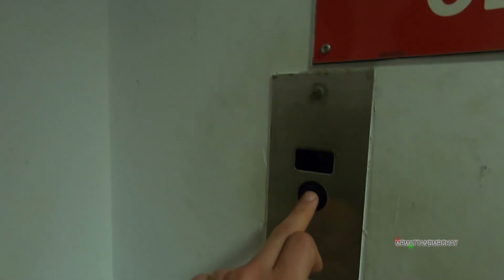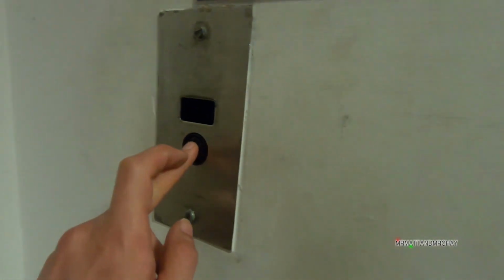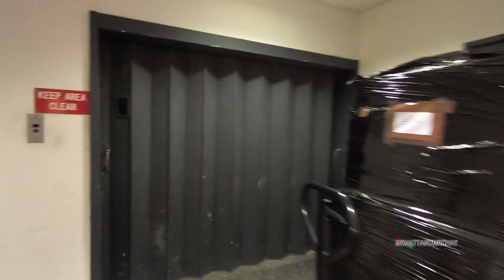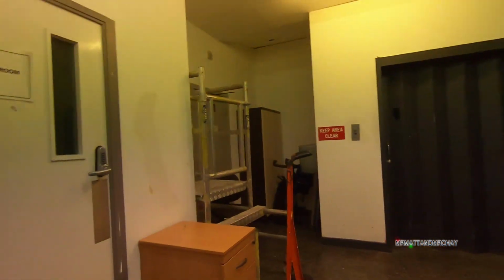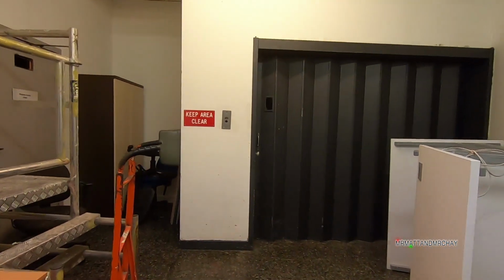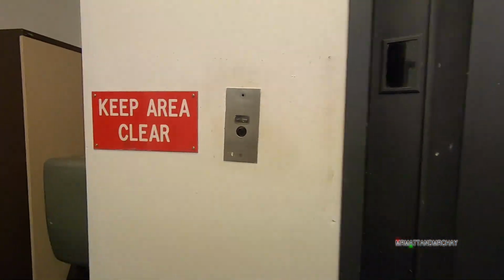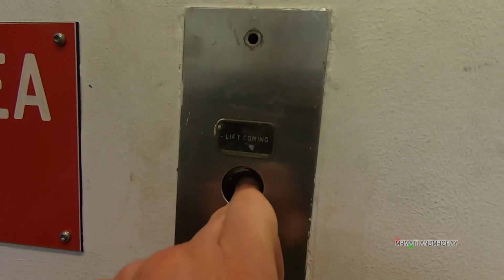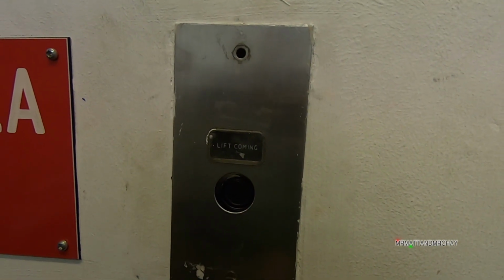After a little exploring, I found this old lift. On the outside of the building, it looks like a modern day office block, but it's actually a refurbished old building. The problem is, this lift doesn't appear to work, which isn't exactly going to make a very interesting video.